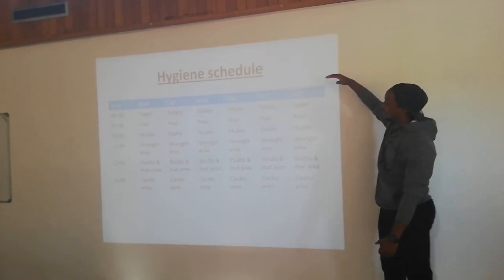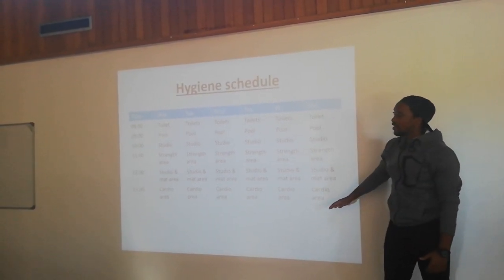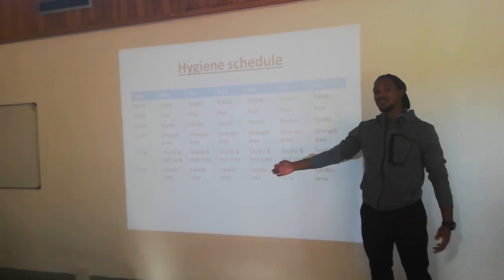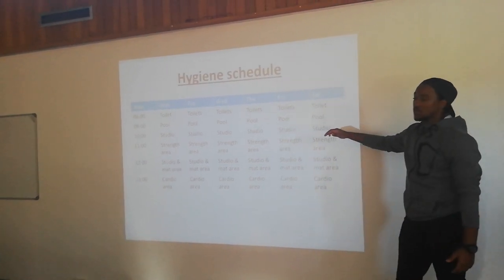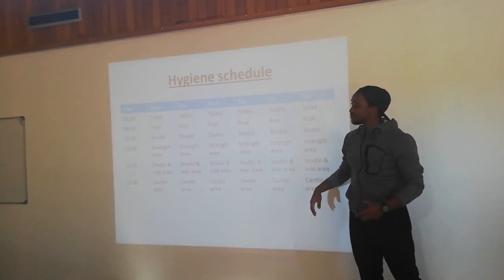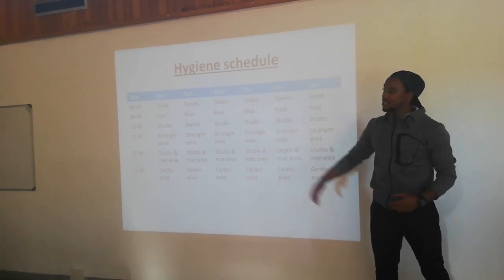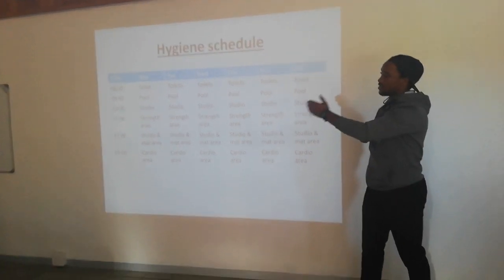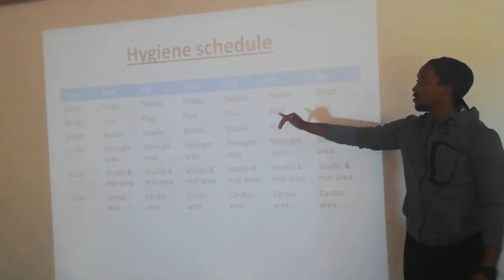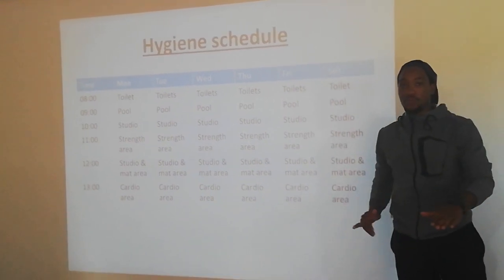Okay, this is the hygiene schedule, and this would let the clients know what time the places or areas are being cleaned. For example, there are times on the side which tells each, and then there are days of the week. The gym goes from Monday to Saturday. On Sunday it doesn't open.